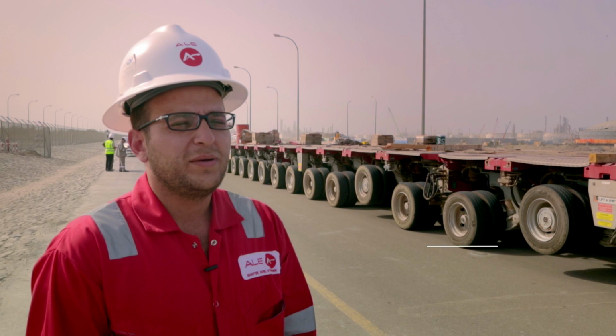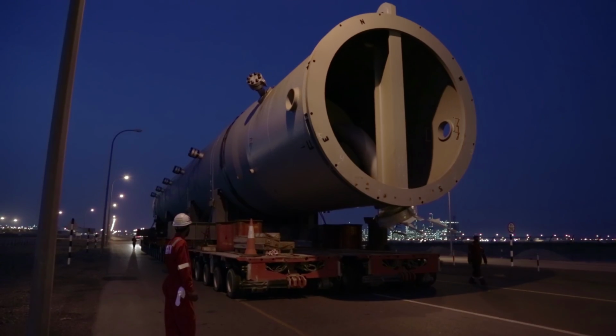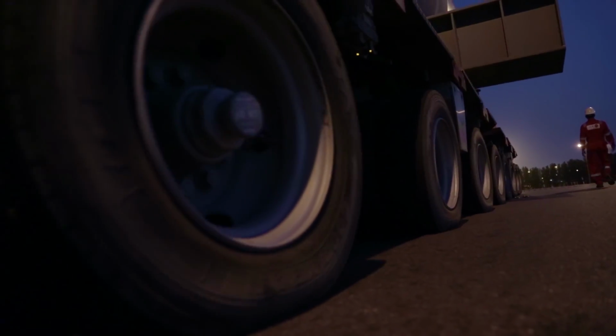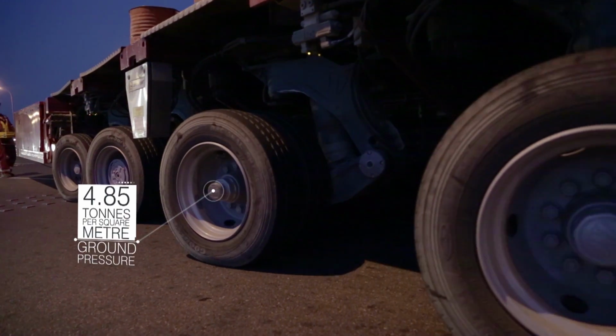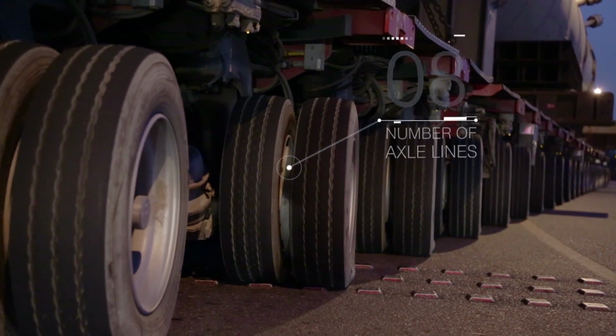The challenges we had were basically weather. The temperature, as you can see, is around 43, 45 today. Another challenge we have is ground-bearing pressure. The SIPC, which is in charge of this area, has a specific requirement of load per axle, which is 11.5. In order to meet that requirement for a 920-tonner item, as you can see, we had to use a big number of SPMT axles.